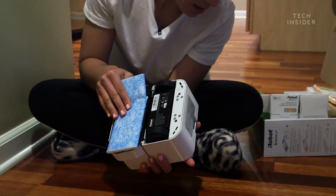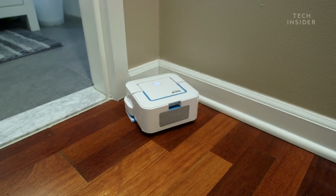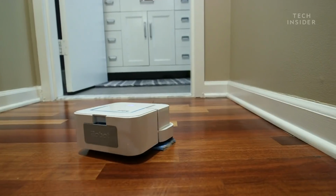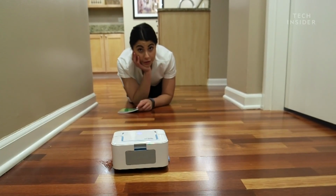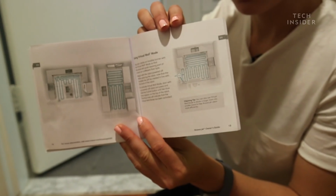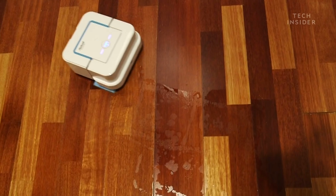The Braava Jet was super easy to set up. However, once I had it going, it did bump into corners and baseboards. What is happening? I don't know what it's doing. This doesn't go very far. And its thin width made it take a while to clean even small areas. I even tried to change the pattern that it navigated in, but it didn't seem to make a difference.